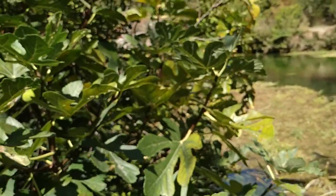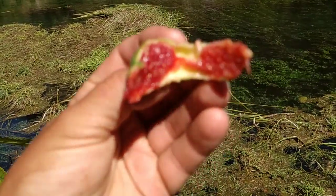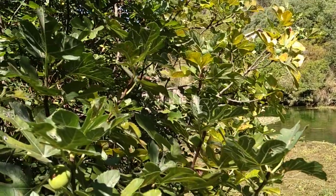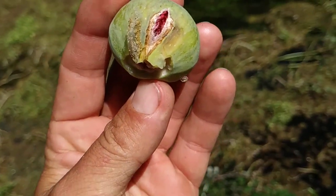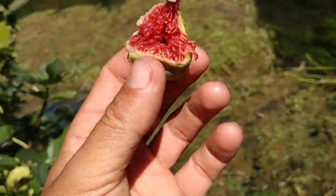Let's try it. Not bad. Not 100% ripe. It still has some sourness. Already enough sweetness. Still some of this prickling sensation which not completely ripe figs have. Here is one which is even less ripe, but already bursting open from all the water. Yeah, quite nice. Not as sweet as I would like them.